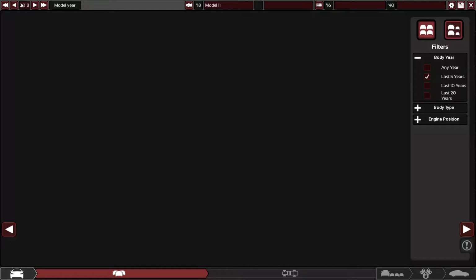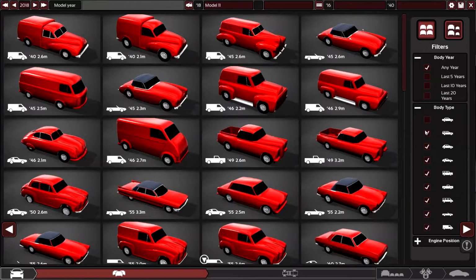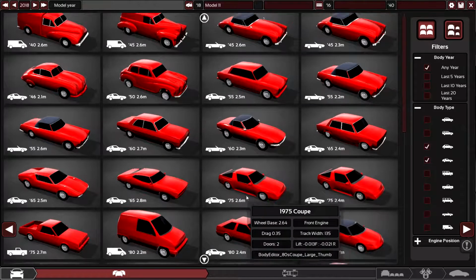Well, as of this point in the game, apparently there are no cars from 2018. Is it because I selected the last 5 years? Very odd. Maybe I'll just have to look through this way then. Body type. I think we want a hatchback of sorts, so maybe a fastback would work. But we don't want big trucks and big convertibles and vans and everything, so they can all go. And let's see what we have left.